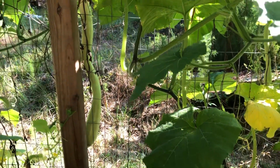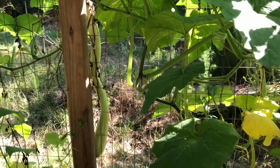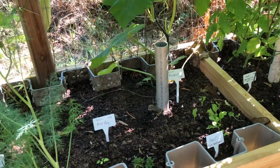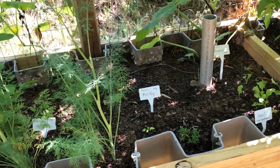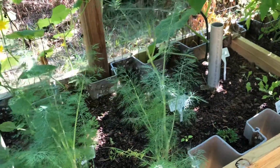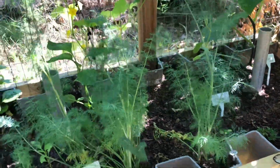I'm going to pick that as soon as I get this video done. I'm super excited about that. I haven't had them before. It seems really easy to grow. Really hasn't shown any signs of having a problem with the squash vine borer, so that's pretty awesome because we have a problem with that here.